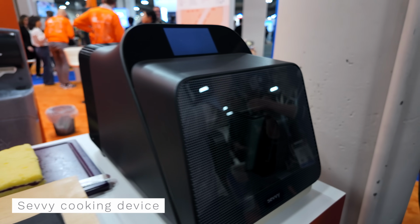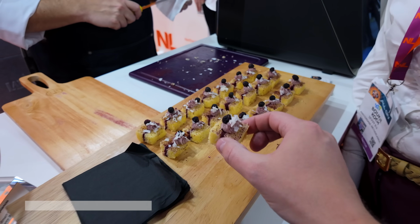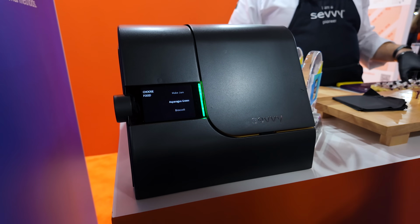Sometimes you come across a real invention at CES, and Sevvy is one of them. We tried some blueberry cakes baked with this, and not only were they moist, but they only took 2 minutes to bake. Seems impossible, so how does it work? Well, it's an entirely new way of cooking.